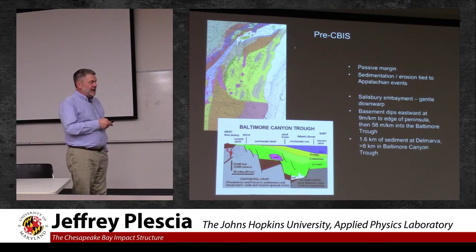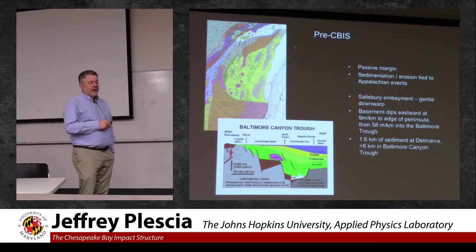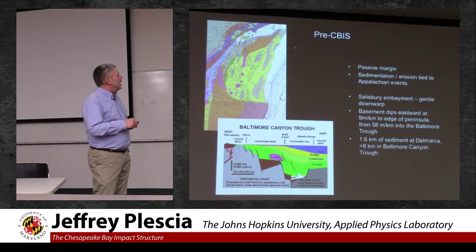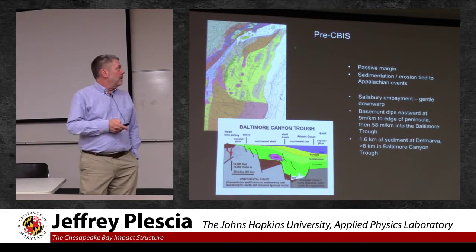There had been studies on basement rocks and from drill holes, but the view of the basement before the crater was known was that there wasn't anything here. There were some granitic plutons indicated by gravity, and some thicker sedimentary sections off here in the Baltimore Canyon Trough. But basically, there was no indication that there was anything there.